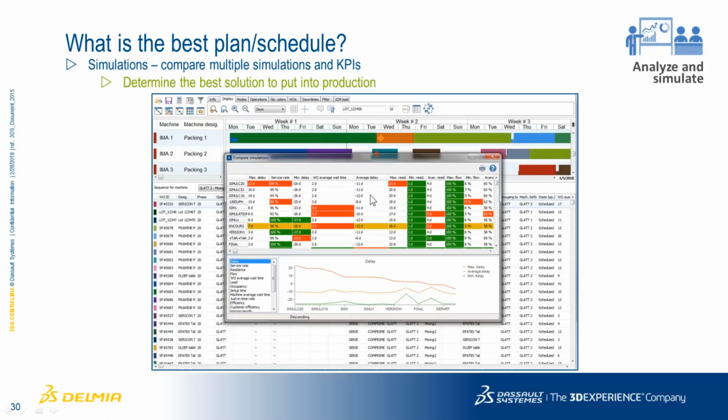So in combination here, you're able to look and determine which plan or which simulation would be best to put into effect as we move forward. So we can guide you through this by looking at the various simulations, running our optimization, storing those simulations, and then giving you the ability to compare the simulations.